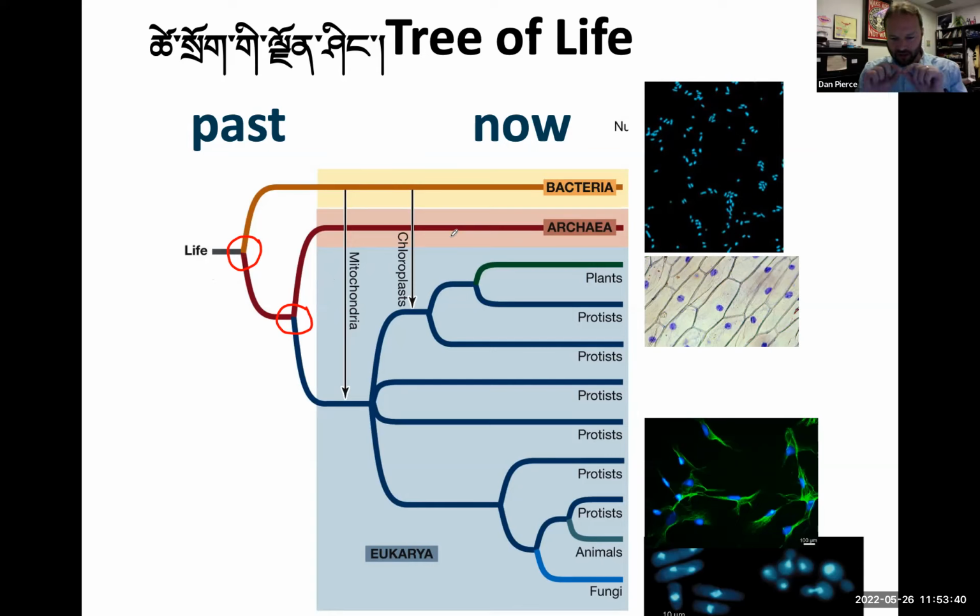And although we draw this as a very specific point, it is still many, many years, and we don't know exactly what that individual looked like.